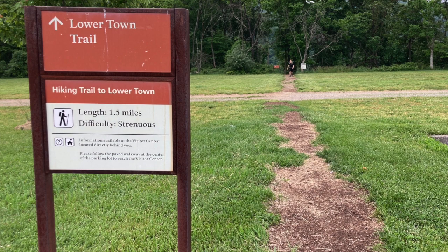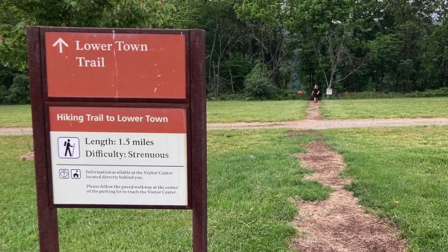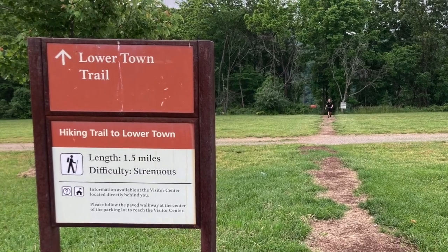So the only thing that's in that parking area is they've got the place to take your money, the bus stop, and a big parking lot. You also have the option of walking to the historic town, which is called the Lower Town, and it is 1.5 miles. So you can choose to ride a bus, which is included in your national park admission, or if you have the national park pass, that's free then. And you can take the bus both ways, or you could walk there and then take the bus back, which might be a good way.